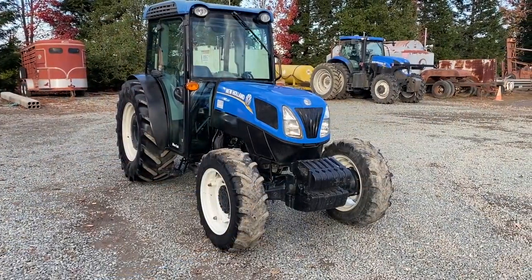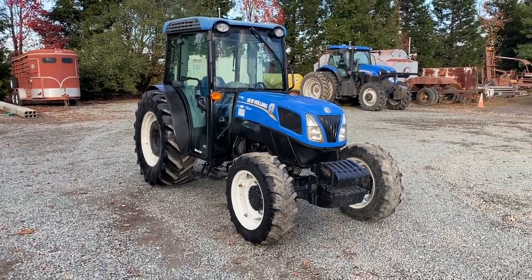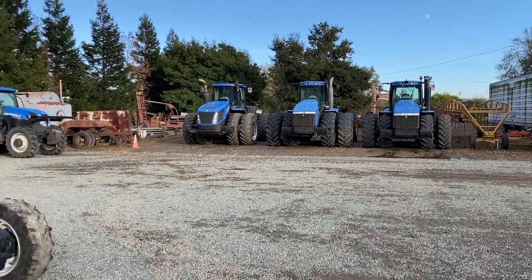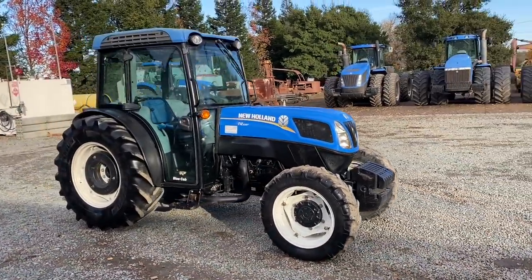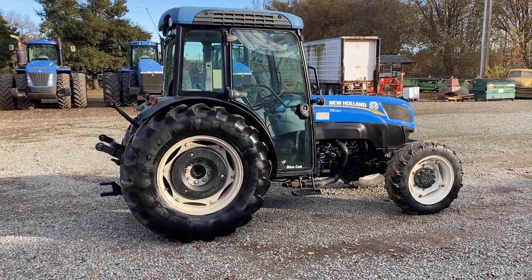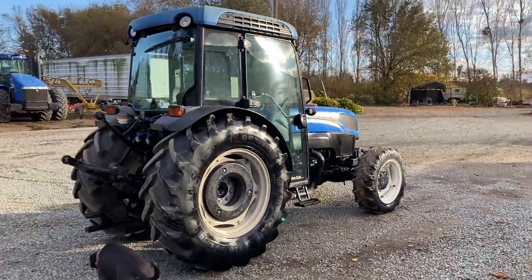I got it from Dolk Tractor in Rio Vista. They were so awesome. Feels surreal. If anyone is wondering about why I got a New Holland, that's my dad's, and those are my dad's. We are New Holland people. And part of the reason we're New Holland people is because of the dealership. That's who's near us. And it's a great family-owned business, so why wouldn't we buy from them?